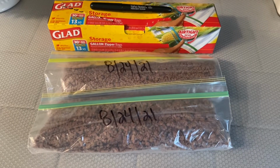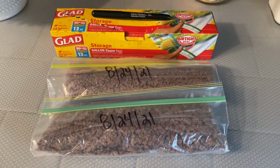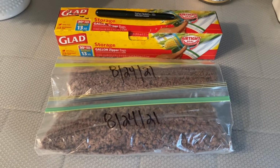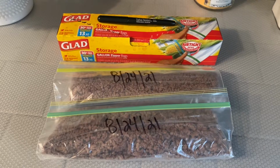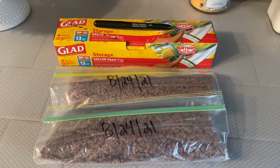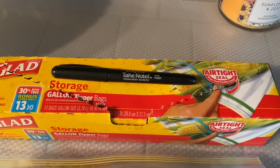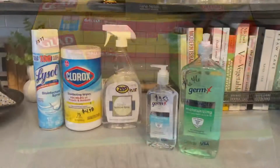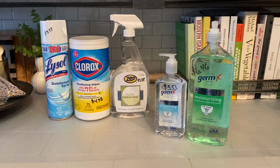They are in the Glad zipper storage bags. If you were planning on keeping them for a long time, you may consider putting them in freezer bags. The freezer bags are a little thicker than the plain storage bags, but these are ground meat and they will not stay long. I use a lot of ground meat to cook with. I just wrote the date with my Crayola permanent marker.